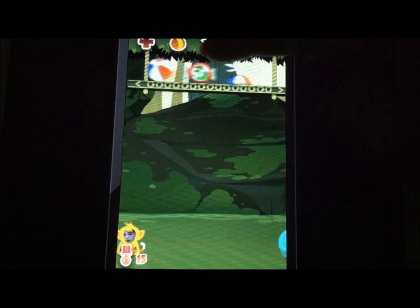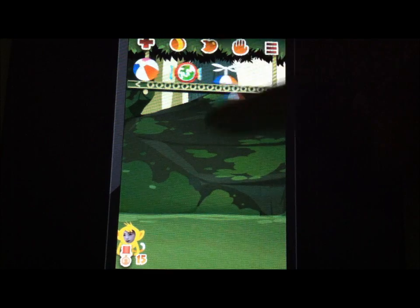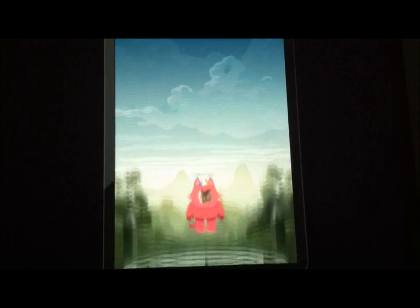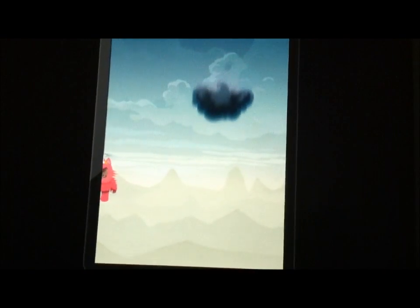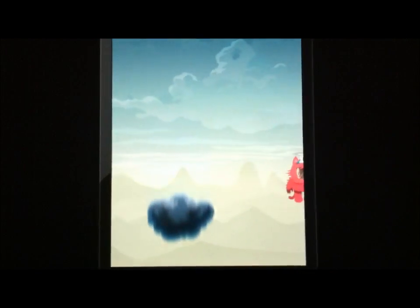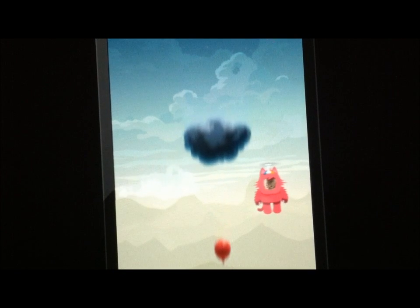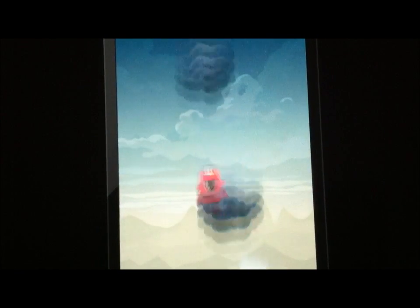And again, there's two other games here. There's a flying game that's just a tilt game. You'll forgive me for picking this up and tilting it. Whee! The problem is if you hit these black clouds, you lose hearts. You can pick up hearts and bursts and all kinds of stuff as you go up.